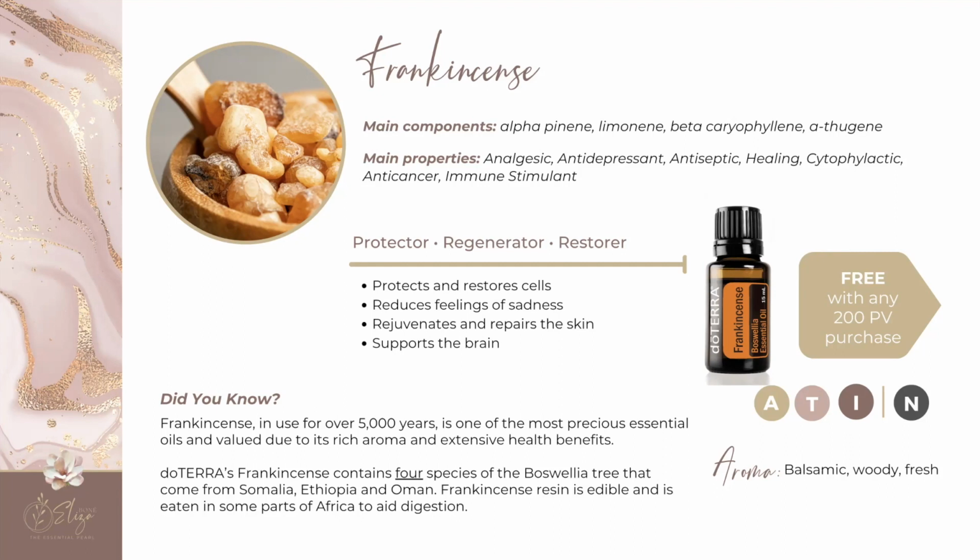Plus, it can be applied neat without dilution due to its very gentle properties. Its aroma is balsamic, it's woody, it's fresh, and I absolutely love the scent of frankincense. It can help, as I mentioned, protect and restore your cells. It can reduce feelings of sadness. It's one of the oils I use to support that issue that I've struggled with most of my life. It regenerates and repairs the skin, so great anti-aging properties, plus excellent for the brain. Frankincense has been in use for over 5,000 years, and it truly is one of the most precious essential oils, and it's highly valued. It has an incredible aroma, plus just extensive health benefits.